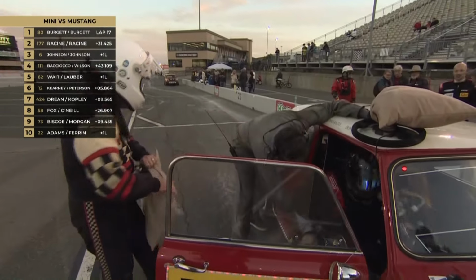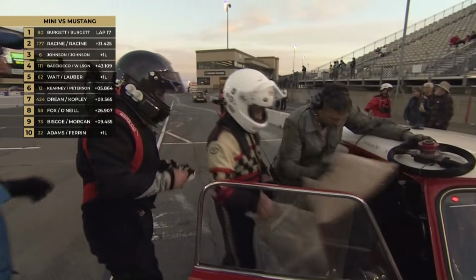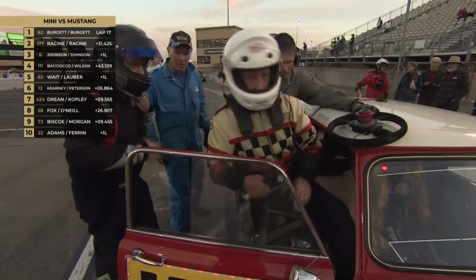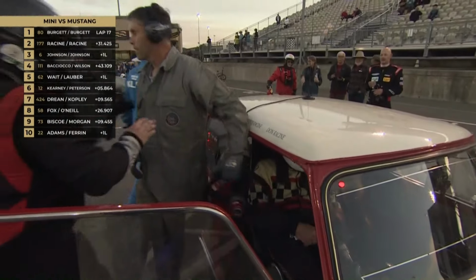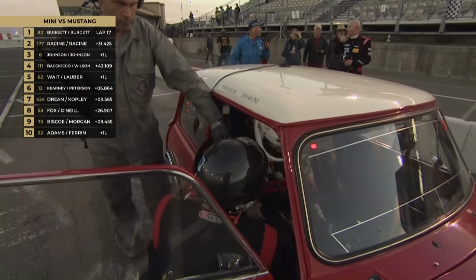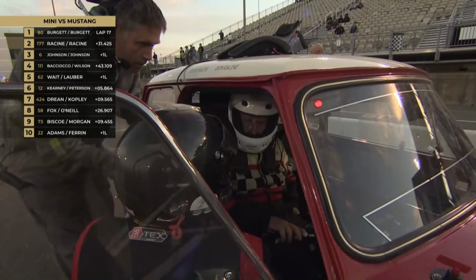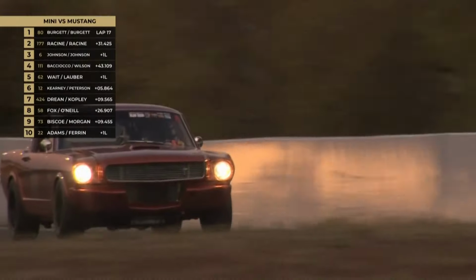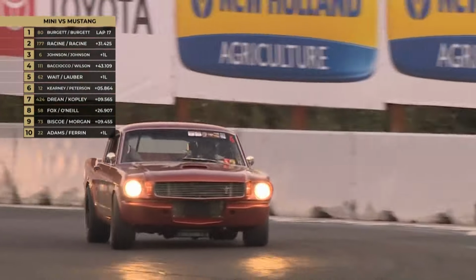So, let's just have a look at who's getting out here. Ah, the magic cushion. Look at that. One cushion, two cushions. It's a two cushion stint here now. So that's Don Racine getting in. So Dennis must have been running it for the first lap. He's got extra weight there on that second cushion. It could be as close to a kilo. Depends what he's got in it.